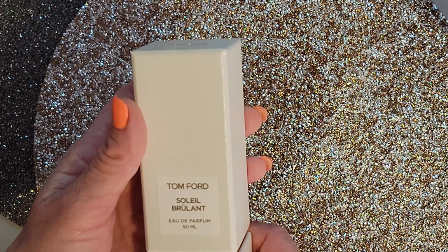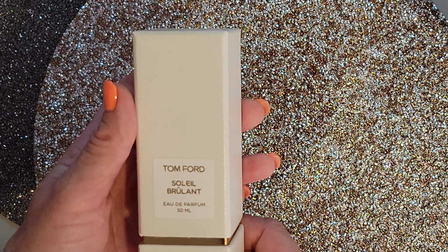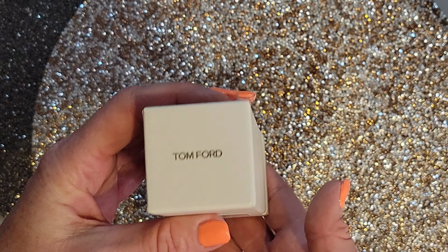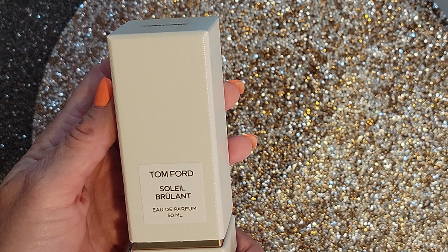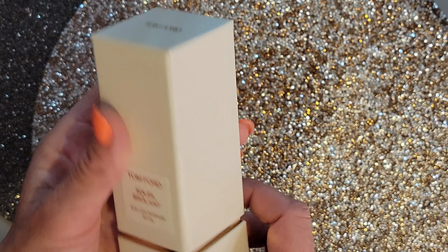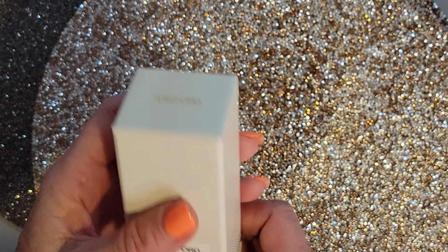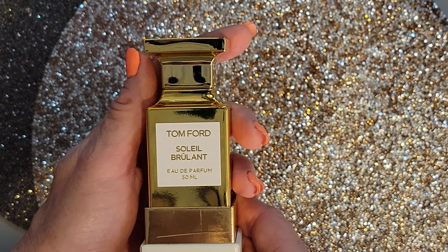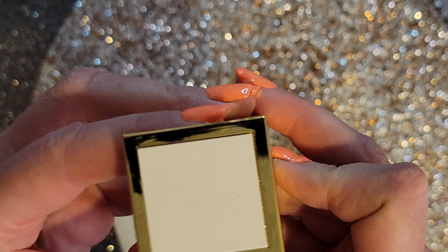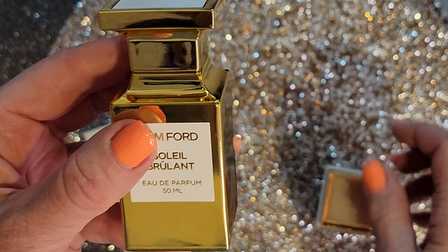Again, top notes are pink pepper, bergamot, Mandarin Orange. Middle notes would be honey and orange blossom. And base notes are resin, frankincense, amber, woody, leather, and vetiver. Really wonderful scent from Tom Ford. So, hope you all have enjoyed this. And there's a better look at it. This is a wonderful perfume.